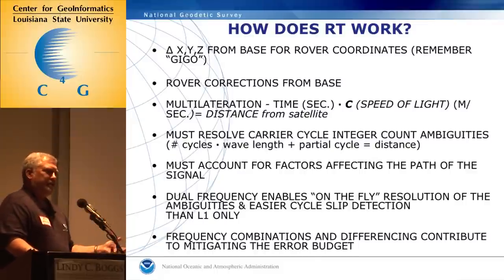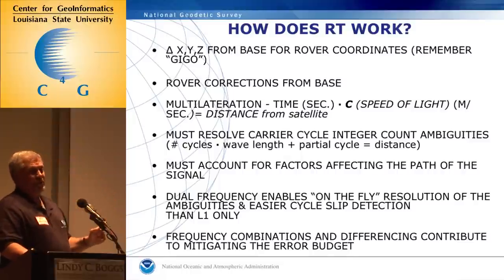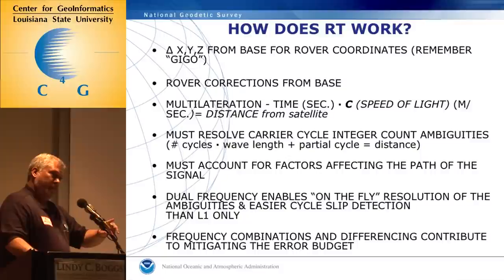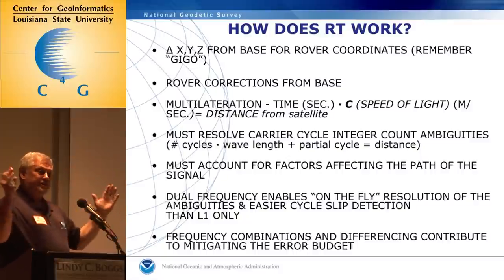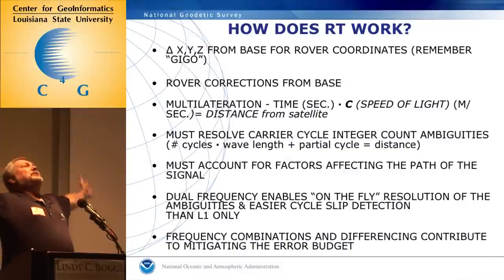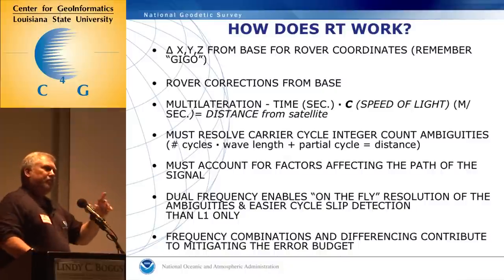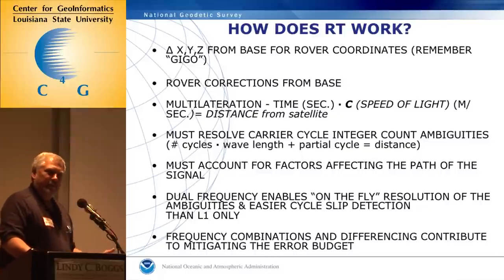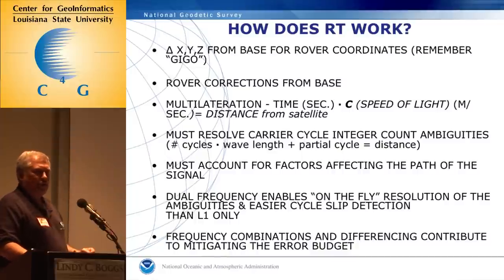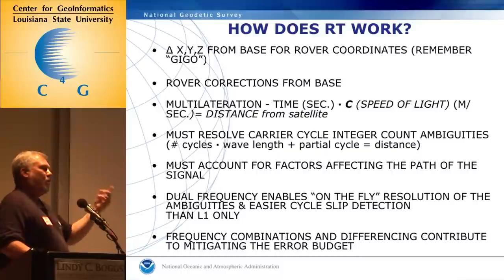Years ago, a bunch of scientists said, you know what? They're being modulated onto these waves, all right? We know the frequency of those waves. We know the wavelength of those waves. If we knew how many of those things were, we could just multiply times the wavelength and know the distance. And that's where we are. That's what we do now. The Department of Defense didn't mean it to happen that way, but it did. So that's why we can get centimeters, because we use the actual wavelength of the signals coming down, L1, L2, and now L5.